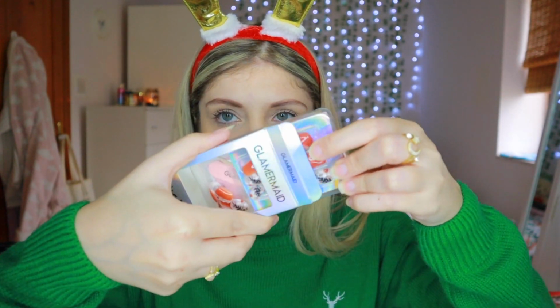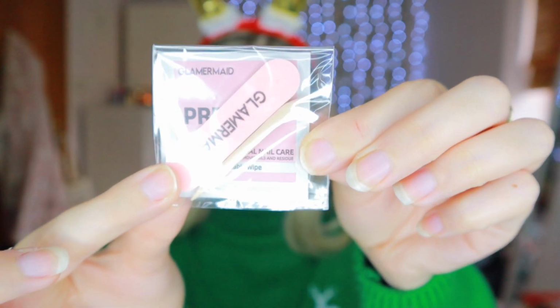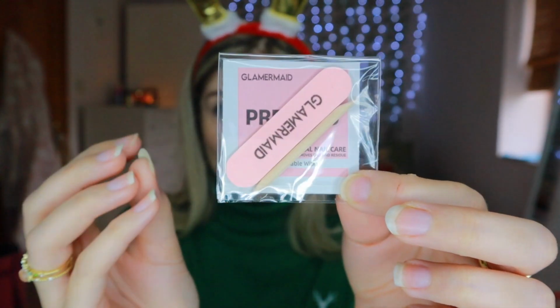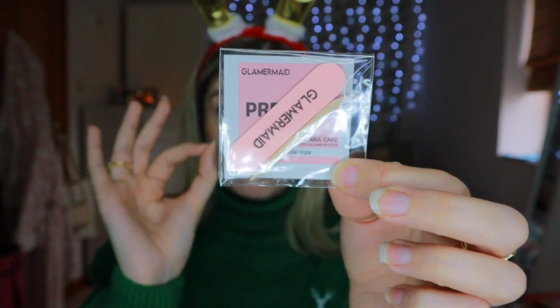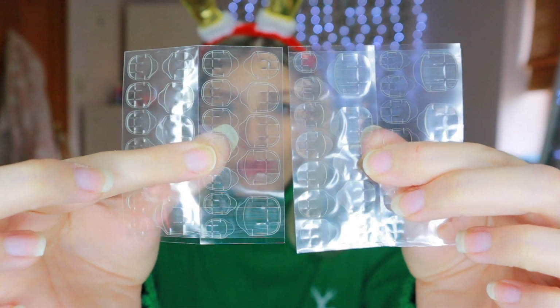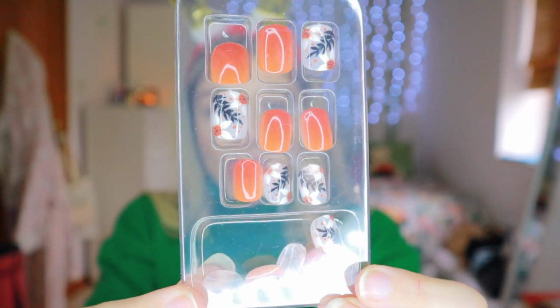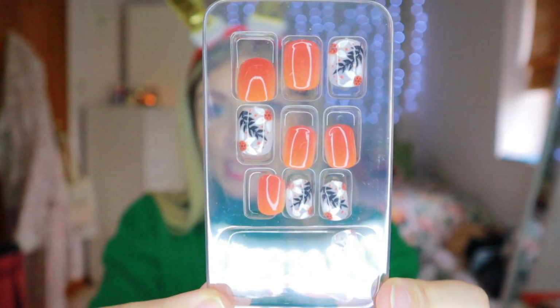I'm going to be applying them with you guys. Each box will come like this. You get a nail file, this thing for the cuticle, and then a wipe to make sure that your base is all set and prepped for the nails. And then you will get 4 packs of adhesive tabs, which is enough to cover all your nails. And then obviously you'll get the different shapes and sizes for your nails. I find that with Glamermaid, they offer a variety of sizes, which is amazing. So they definitely have your size for sure.